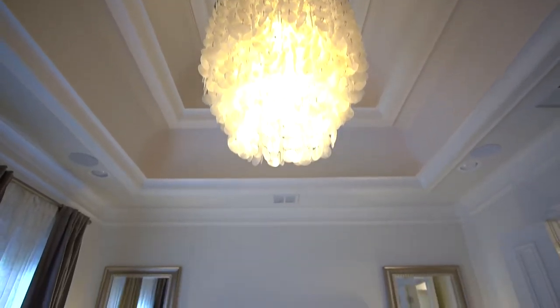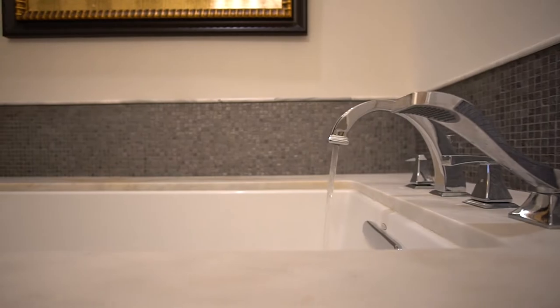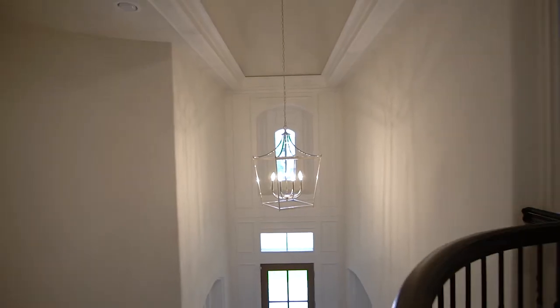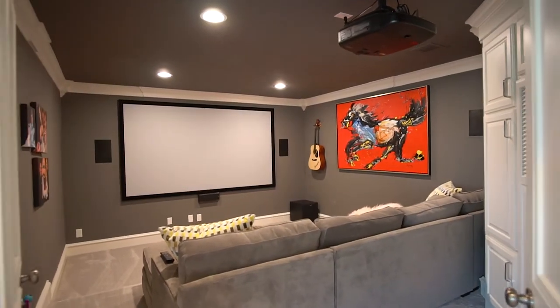The master suite is complete with an oversized closet and luxurious master bathroom. Upstairs, you will find a large playroom next door to an upgraded theater room that's perfect for family movie nights.